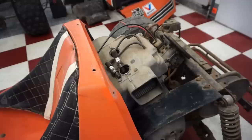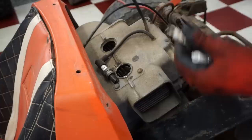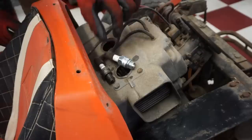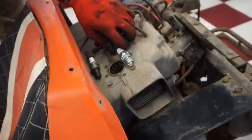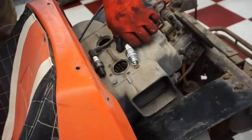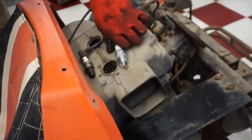All right, we're just gonna try a different spark plug just to make sure it's not the plug here. Let's see if we get anything here. Key is all the way on. Pull this over. Nothing. Nothing. All right, so it's not the plug.